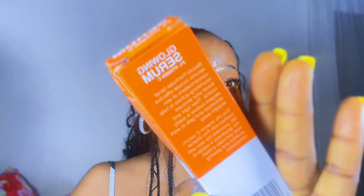Now, let me read through what you stand to benefit when using this particular product. According to what's written on the back here, it says glowing serum, 2% vitamin C. Beauty Formulas facial serums include effective concentrations of skin nourishing actives to help boost your skincare routine. Their light and elegant texture is easily absorbed and gets to work straight away. This 2% vitamin C serum, fortified with provitamin B5, provides the skin with the goodness it needs to help stimulate a fresh, youthful, and glowing complexion. So those are the brand claims of this serum.